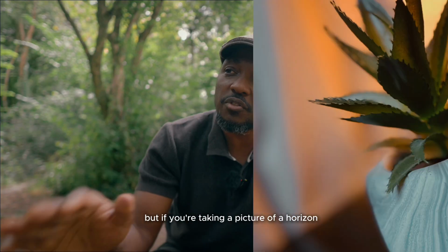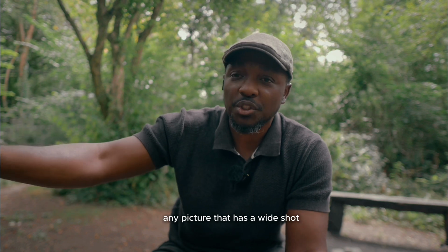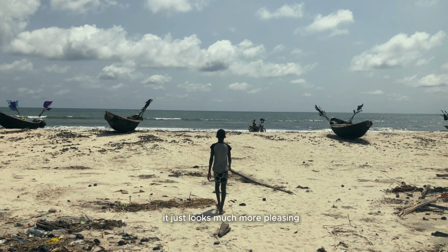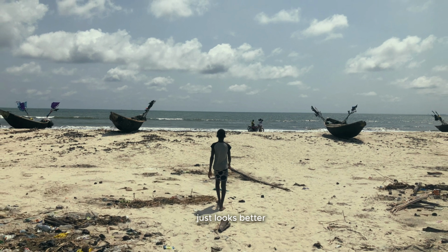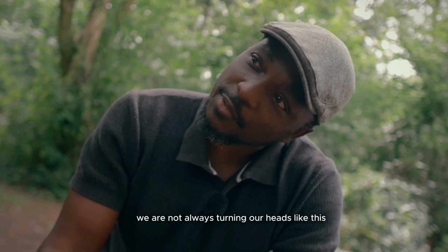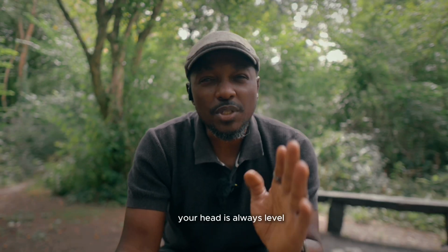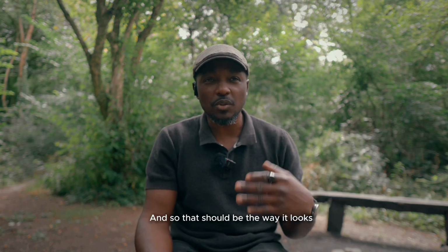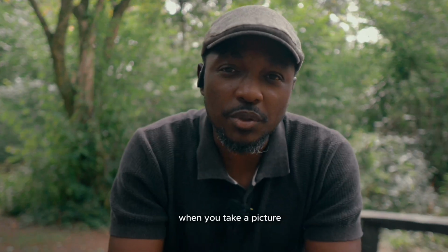But if you're taking a picture of a horizon, any picture that has a wide shot that has a horizon or landscape, you want to try to make sure it's level. It just looks much more pleasing. It just looks better. That is the way we see things with our eyes. We're not always turning our head like this to look around and look at things, right? Your head is always level. When you turn your head, everywhere you turn, you're looking at things level. And so that should be the way it looks when you take your picture.